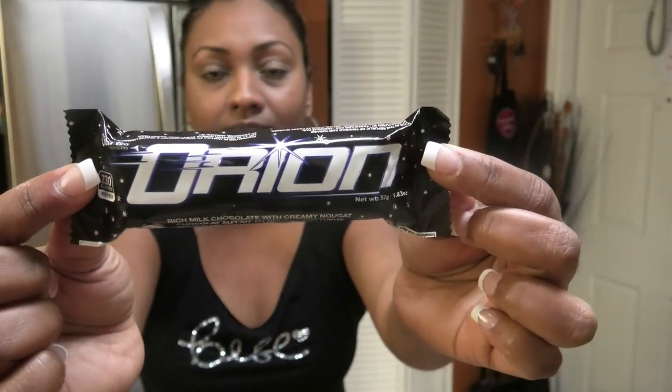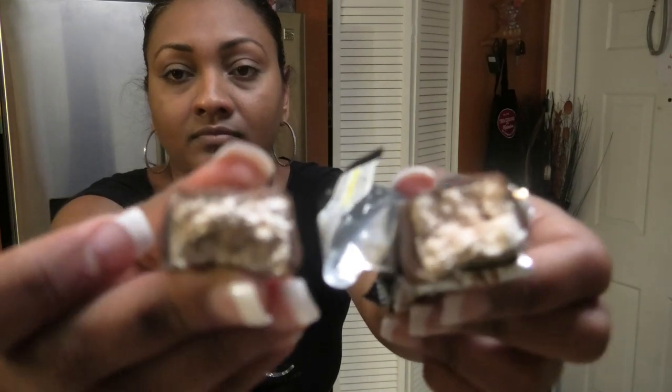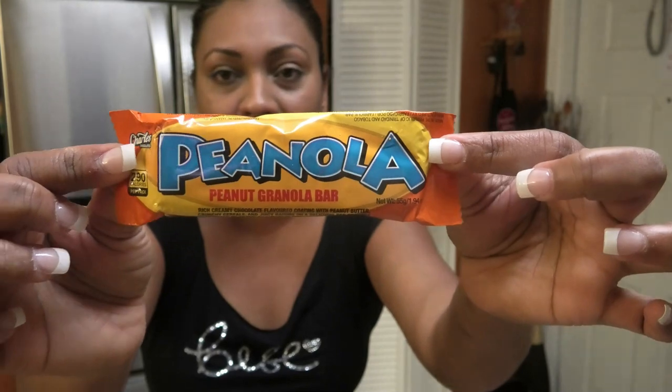Next item is an Orion. Now this is rich milk chocolate with a creamy nougat filling. Guys, I have a recipe for nougat. I haven't had the chance to share it with you all. I tell you, so many recipes I have for you all. This reminds me of a Three Musketeers. The popular Pinola. This is a peanut granola bar that is covered in chocolate.